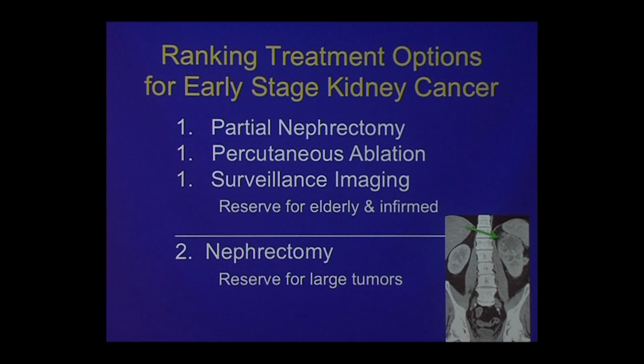So when you rank these options, and I think the urologists here believe this as well, I meet with them all the time, if someone has an early stage kidney cancer, meaning it's smaller, 4 centimeters or less, and it hasn't spread anywhere, partial nephrectomy is a great treatment. Percutaneous ablation is a great treatment. If they're older or very elderly or infirmed, they may not need any treatment, but we will watch them very carefully. If the tumor reaches that threshold size or approaches it, where we worry about spread, then we would recommend doing one of these treatments.